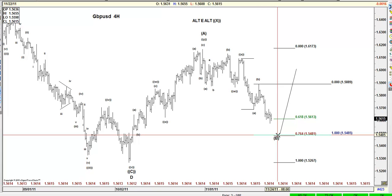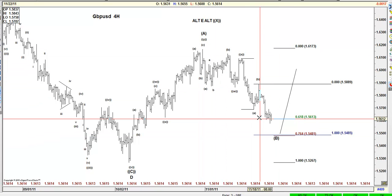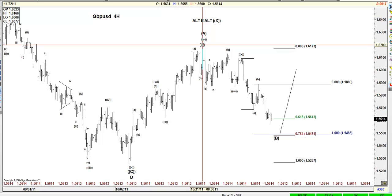Now, I've been saying all this because of this. It's because of cable. Look, we entered this drop in cable thinking that cable is going to do a B wave within the E wave. Now, my question to everyone here: what has happened to deny that scenario? That's my question. What has happened to deny that scenario? The answer: nothing. Cable has done exactly what we were expecting, which is a corrective decline against this recovery.